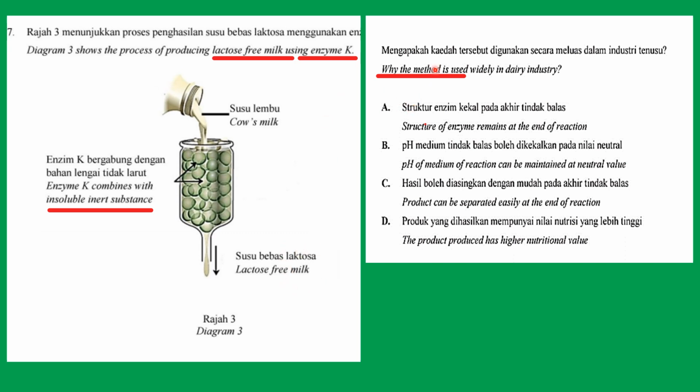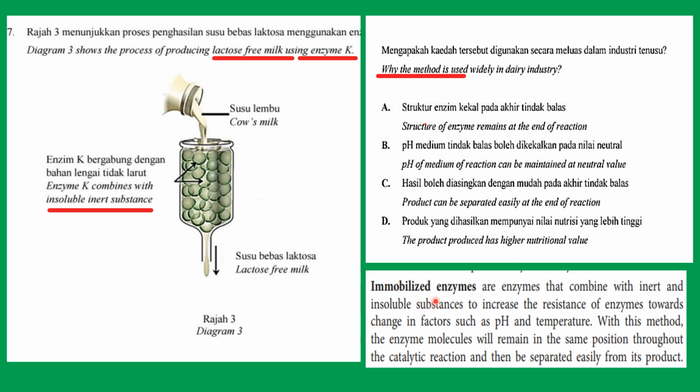Now, why is the method widely used in the dairy industry? Okay, so from our picture here, we can conclude that this type of enzyme, enzyme K, is called what type of enzyme? Can you recall from chapter 5 of Form 4 syllabus? Yes, it is an immobilized enzyme. Okay, so immobilized enzymes are enzymes that combine with inert or insoluble substances to increase the resistance of the enzymes towards change in factors such as pH and temperature. All right, so in this way they become more stable, and they can carry out the reactions even though there may be changes in pH or temperature, right? And that means the enzymes may not be so affected by the changes in pH and temperature.